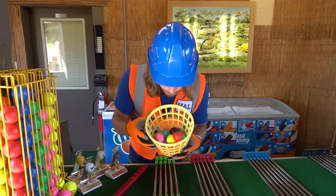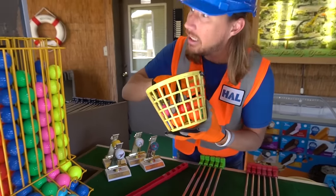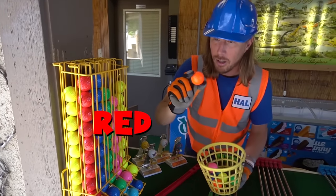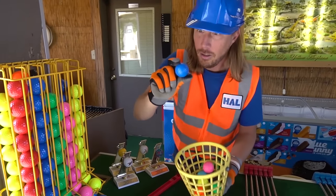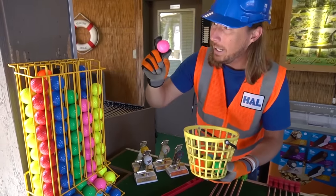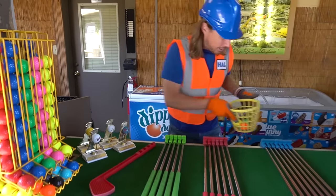Got some really cool golf balls here. Look at those, all different colors. We got to make sure that they're stocked really good. Let's see, we've got a red one. Oh, one of my favorite colors, what is that? It's orange. Oh, another one, it's blue. Oh, even the pink one. That's really cool.